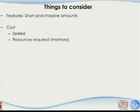We know that most laptops have 4 gigabytes of memory, maybe 8. For a desktop, you've got a little bit more. For servers, the largest server in my lab is only 48 gigabytes of memory, right? We know that a university may have 0.5 terabytes of memory, that's a supercomputer. But memory is an issue. So you need to consider how much memory is required for each alignment algorithm.